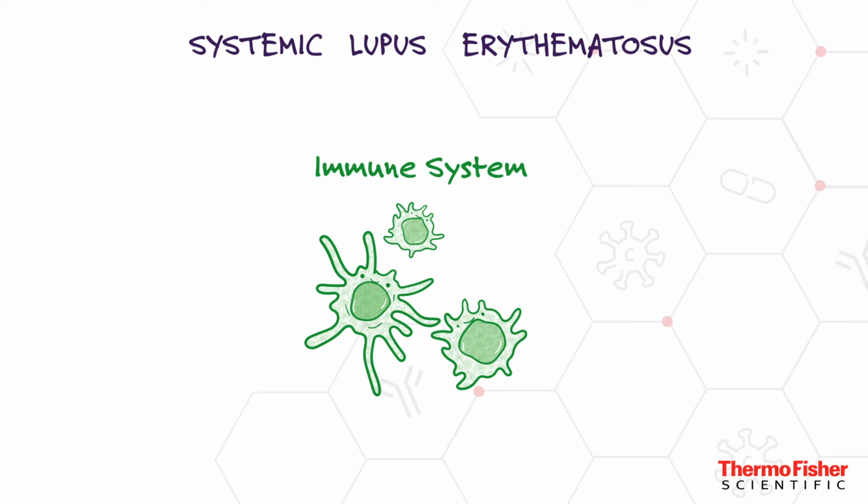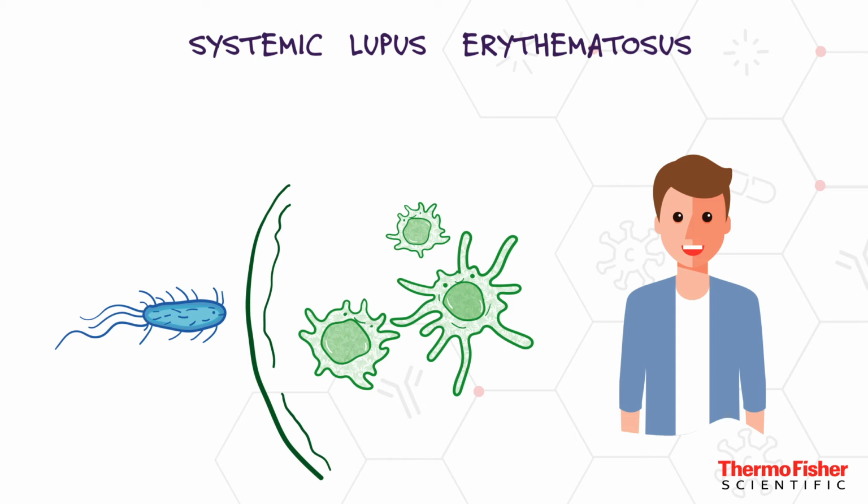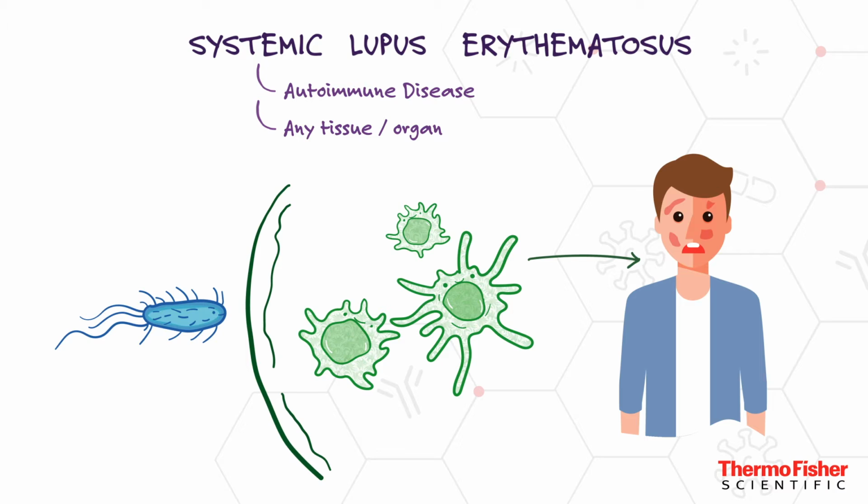Usually, the immune system protects the body's tissue from external pathogens. We are all dependent on a well-functioning immune system to stay healthy. Sometimes the immune cells start attacking the very tissues they're supposed to protect. When this happens, you will develop an autoimmune disease. SLE is an autoimmune disease, and essentially any tissue or organ in the body can be targeted.